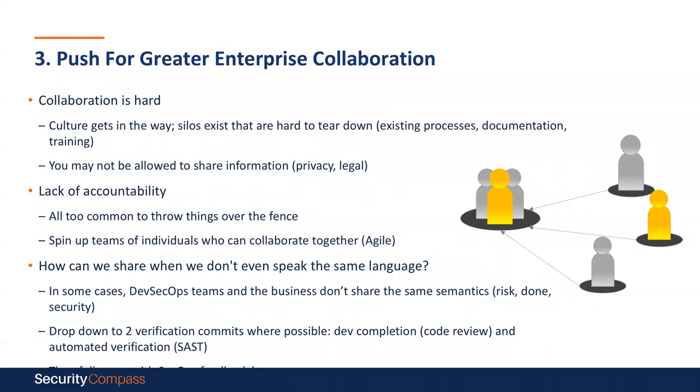Instead of that, what we can do is spin up teams of individuals who are able to collaborate together. And one approach we've seen is to pick up champions from each of these respective domains, bring them together, and see if we can now work on ways to help us achieve that which is important ultimately to the business. And sometimes it's just difficult because we just can't speak the same language. We've talked about this earlier, where DevSecOps teams and the business don't share even the same semantics.